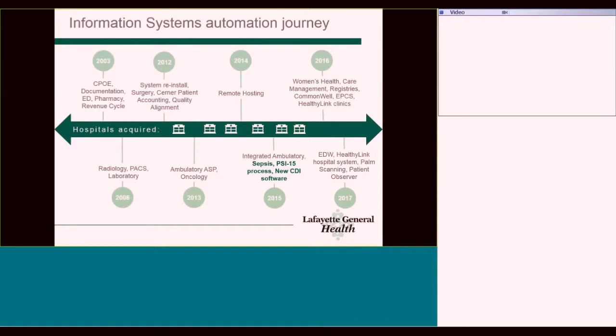This is our information systems automation journey over the past several years. And you can see, beginning in 2013, the health system began growing exponentially with the addition of 5 facilities over the course of 3 years.